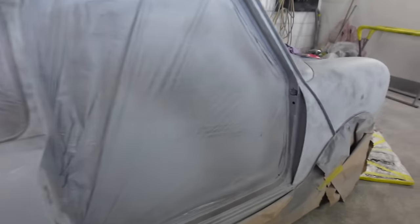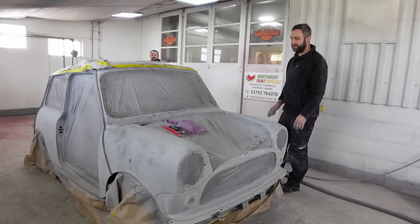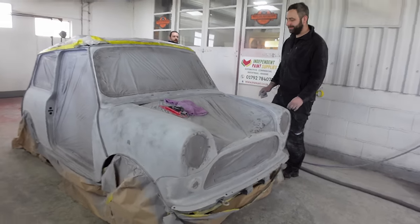Really nice. Here we go. So we will come back to this when it's cleaned down. No, we need to go and see the panels. Come on. Oh, yeah, okay. Panels. I'm coming.